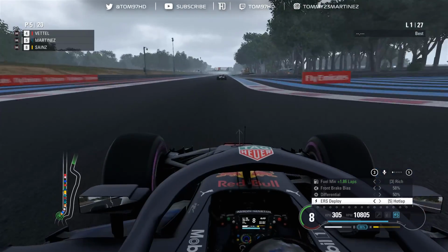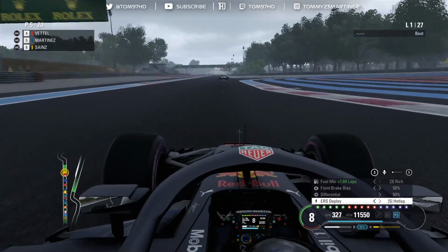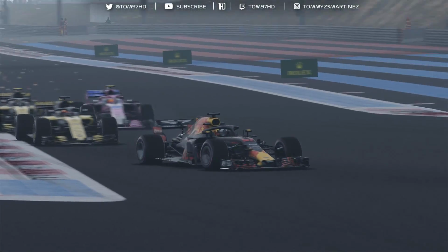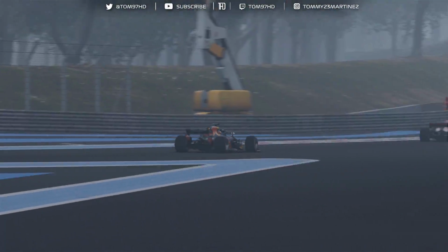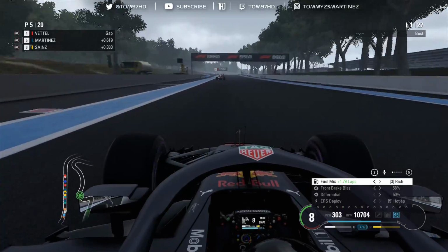Let's see what we're like for straight line speed here. It looks like we're okay. The new power unit's going to do its job, and we should have a couple of extra Ks on the straight. So this is good news for us. A little bit of extra horsepower. Perez all over the back of Kimi there for first place. We're just kind of settling into this race. Hopefully tyres stay in check temperature-wise.